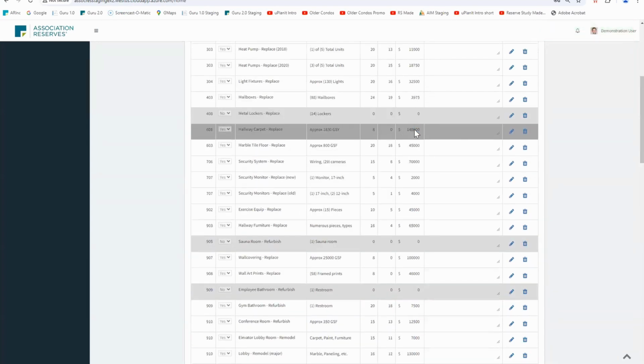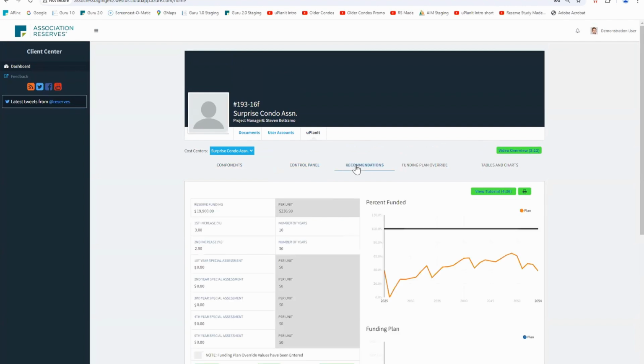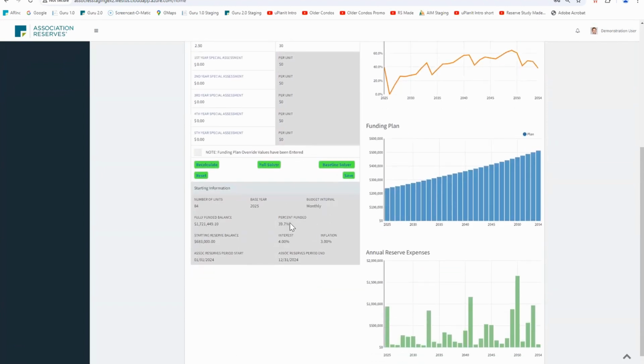Carpet is still this year at $140,000, but we spent that money on the wrong color carpet. And now let's go over and see what kind of a problem we have on our hands. Okay, so first thing that I wanted to point out is percent funded. Before I'd mentioned that percent funded was 56%, now it's 40%. So, a pretty substantial drop in percent funded.